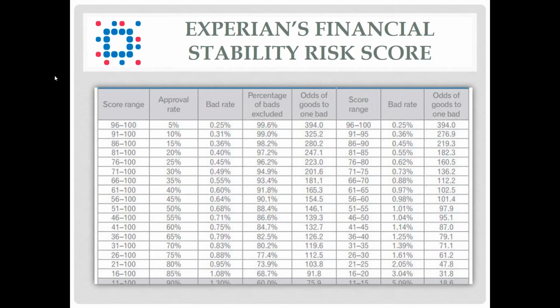And here's the calculations that support that. The people that are coming in and that are a low score on this scale are 20 times more likely to have a bad payment rate than the people that are the higher score. So they know what they're doing.